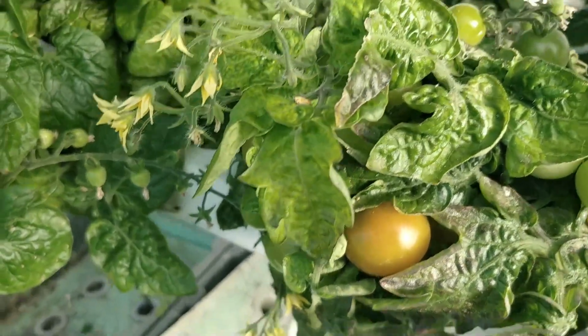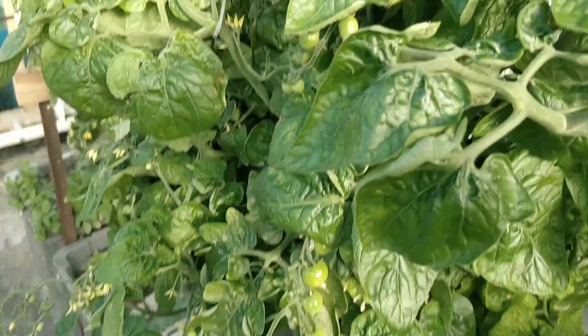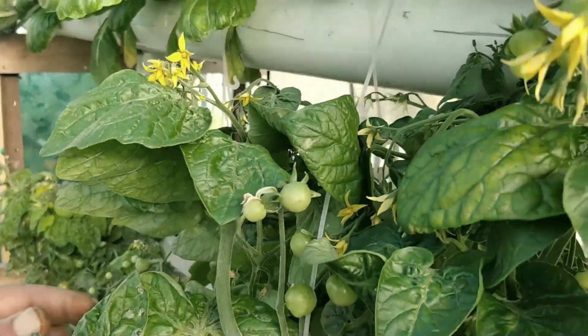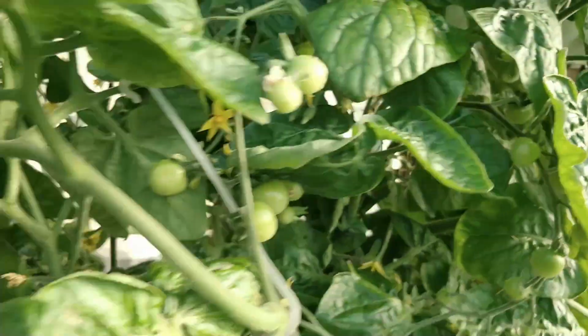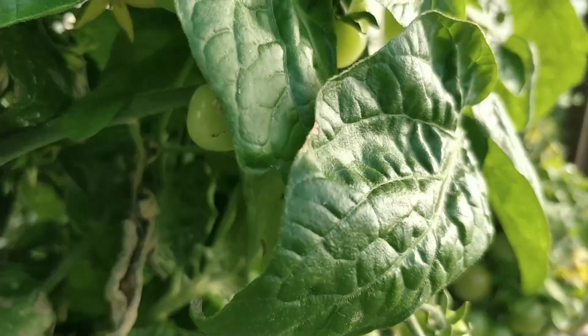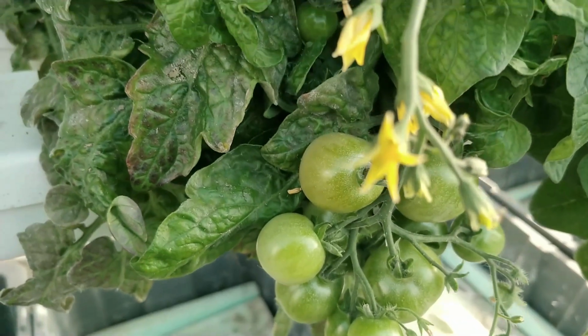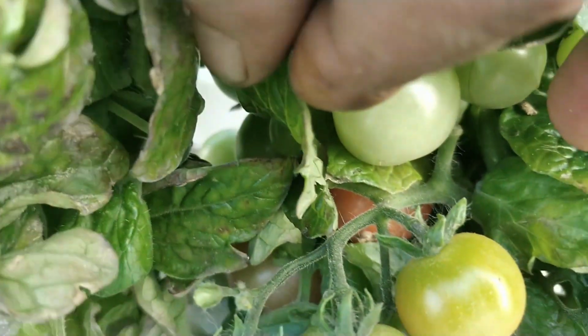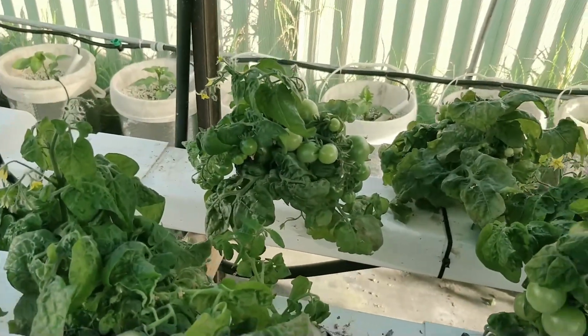Just starting to ripen. Don't know what happened with this one, but it was amongst the seeds, and when I planted it, it just grew much bigger. So we'll see what they are. One hiding inside there. Another one over there. Won't be long. Be eating this prolifically.